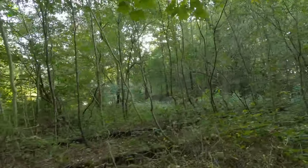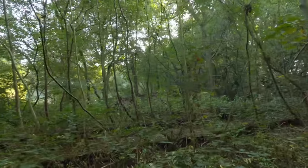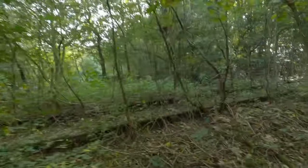But just out of sight over there, I think it's a fishing lake. It's quite a big body of water. I can see a few birds, I can't see any fishermen.